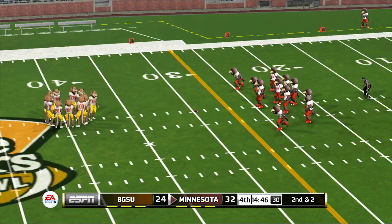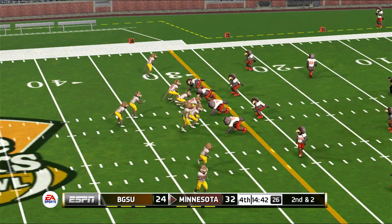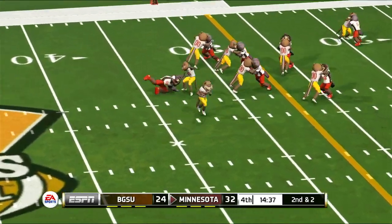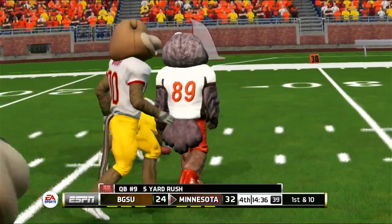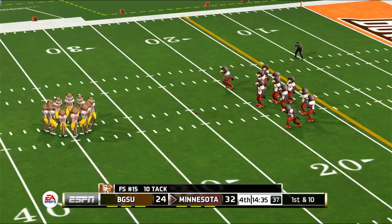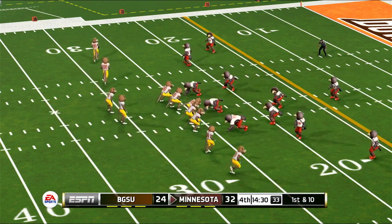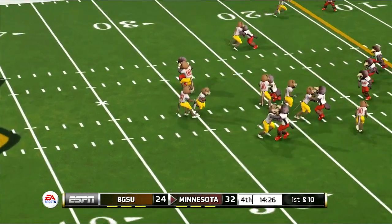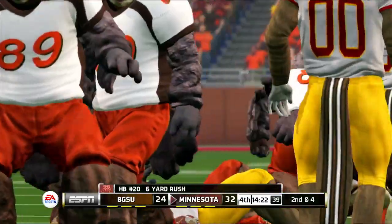This is the 9th play of this drive. Big opening. This is so difficult to defend. This is a perfect illustration of how to run the option, and it was perfect enough to get the first down right there. From the 25-yard line, 1st down. Up the middle for a nice gain.